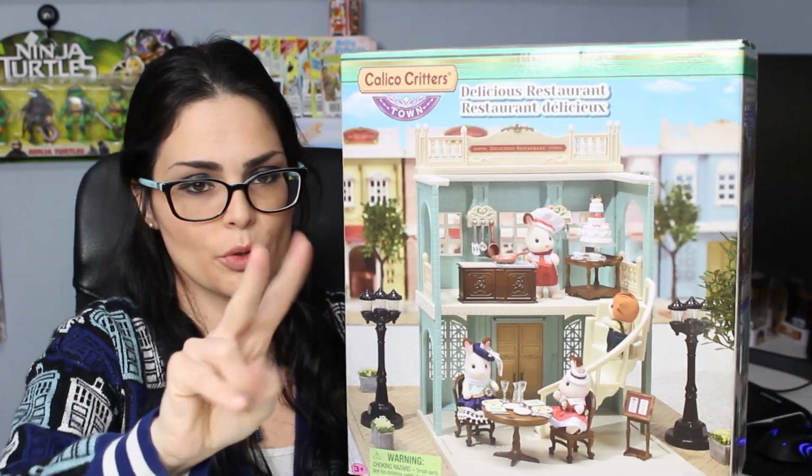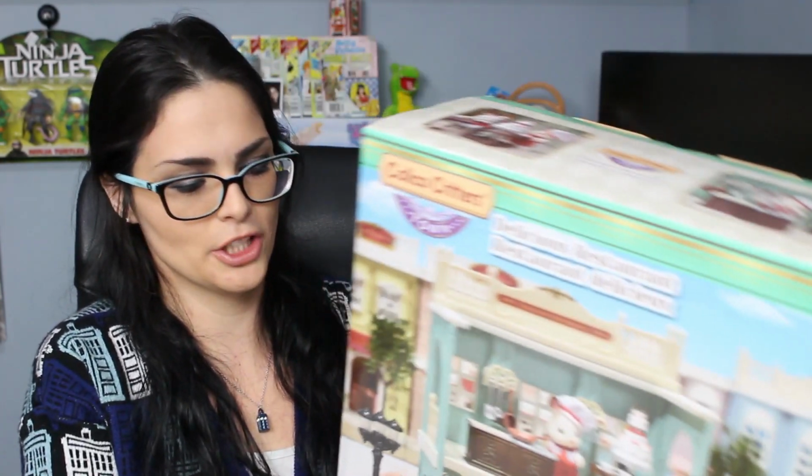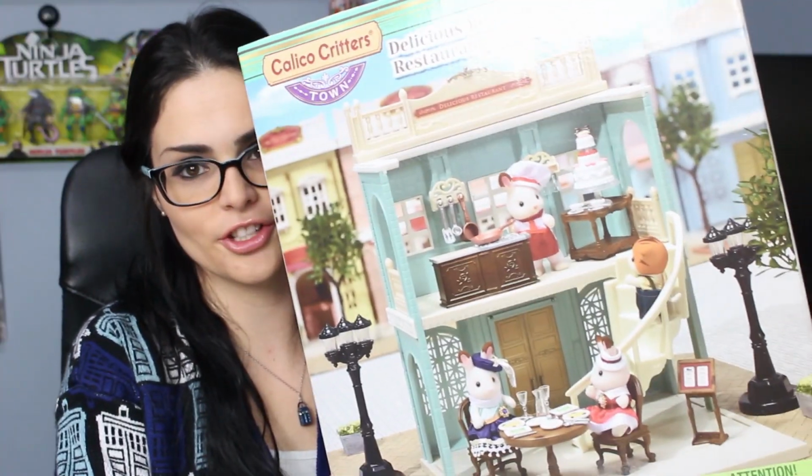This one's a two-story structure, and it's a good starting point to start creating your buildings. This one doesn't come with any characters, but it does come with a bunch of accessories to help start building. I don't know what I'm trying to say. The point is, they're cute and I'm excited. I'm going to start with the delicious restaurant just because then we have a starting point for our city.